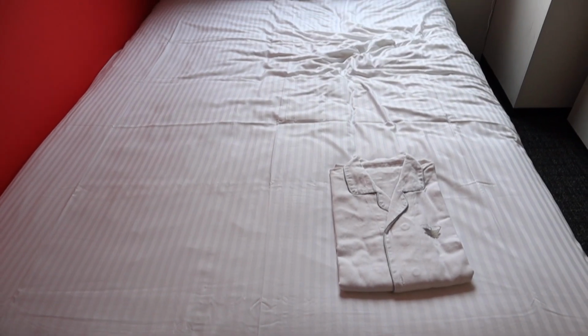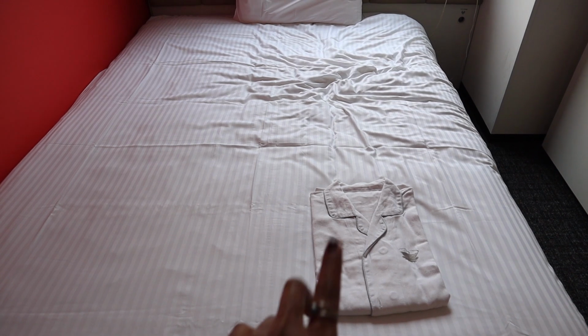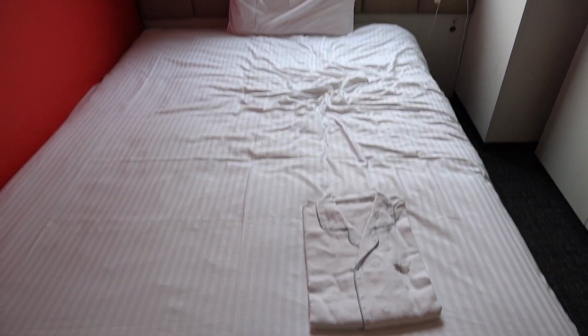Bed. It's a queen size bed. It's very nice. They also give you a robe that I like, but this is pretty standard in many hotels. They'll give you a robe.